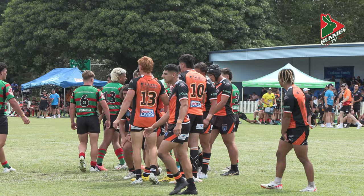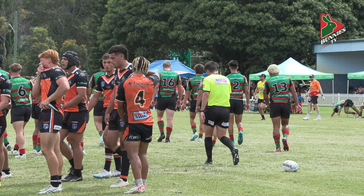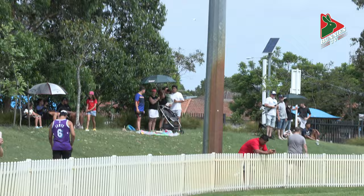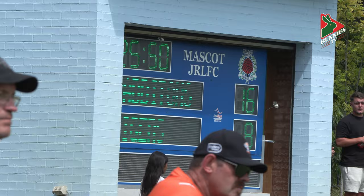Oh, we've broken the hoodoo of the northern end of the ground. Yes. We've finally done it. Matthew Humphries, thank you very much. Hopefully the floodgates open up from here. First of many. That's okay, South 16, the Tigers 8. There it is on the scoreboard. Four tries to two. Here at Mascot Oval.